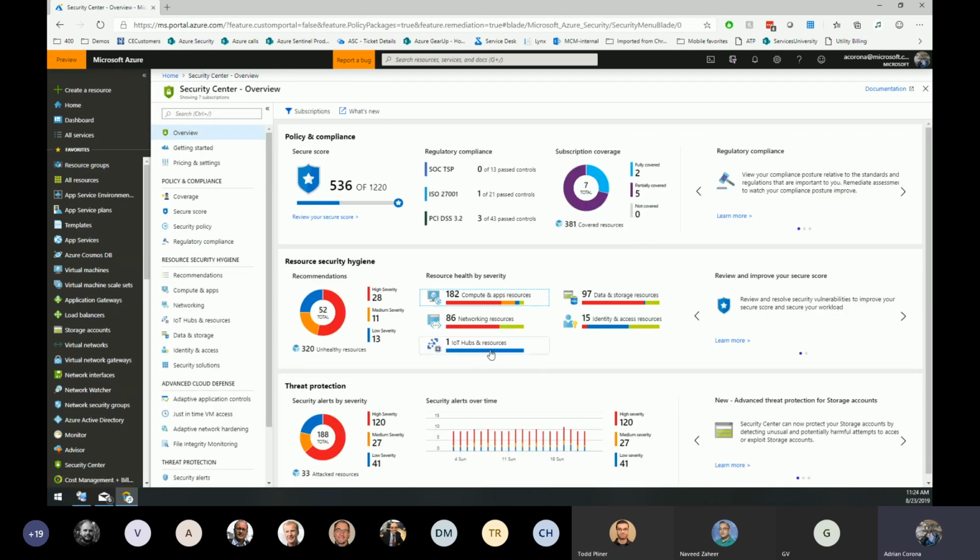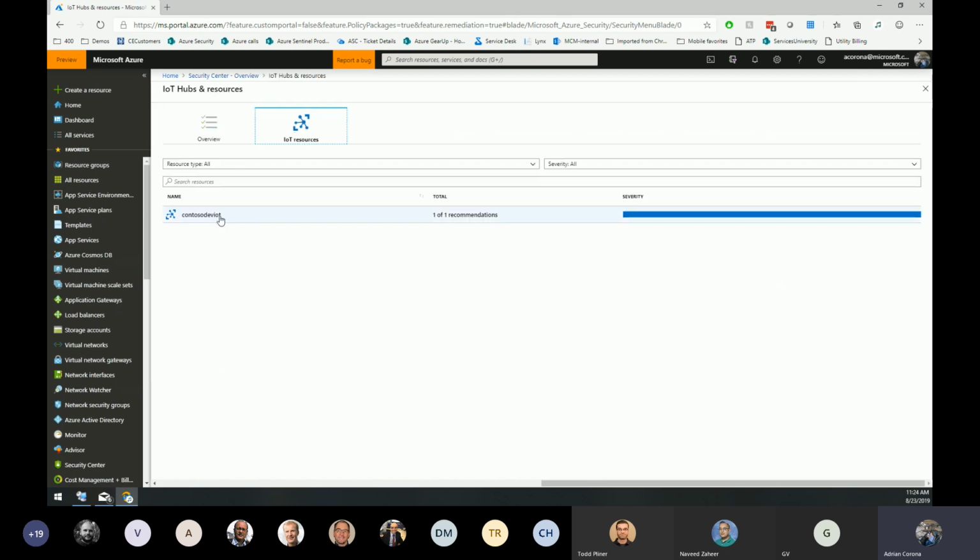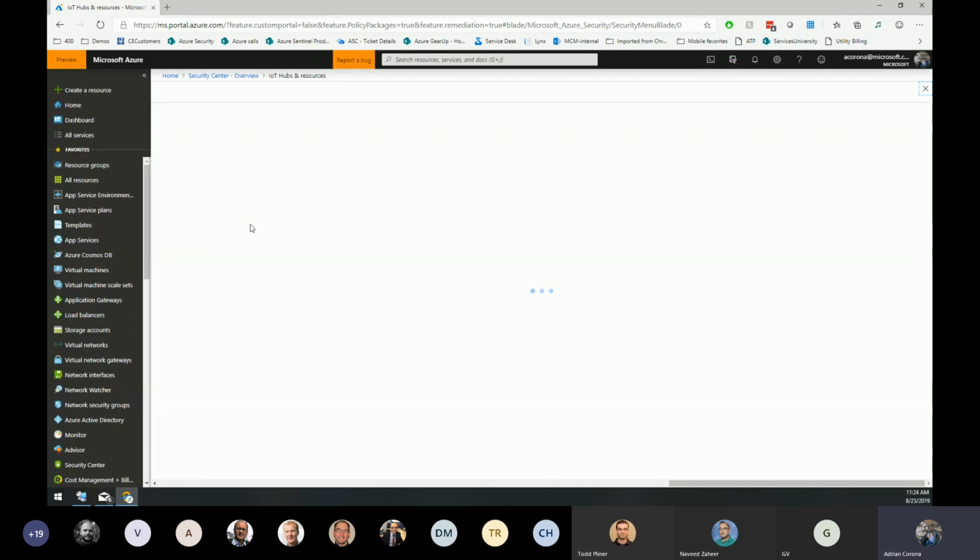Another one which I was mentioning is IoT. There's a lot of hype around IoT in the cloud, and as such, we provide IoT hub recommendations for securing your environment.